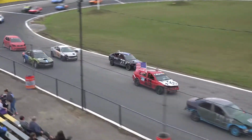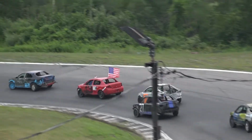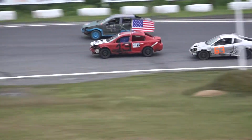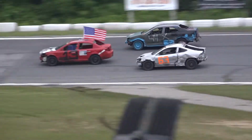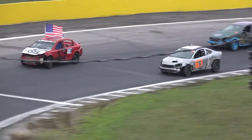Your leader is in a heap of lap traffic right now in the 63 car. He's not slowing down. He is dipping and dodging through lap traffic in car 63. He's got a bunch of clear racetrack up ahead of him once he clears that car with the American flag on it.